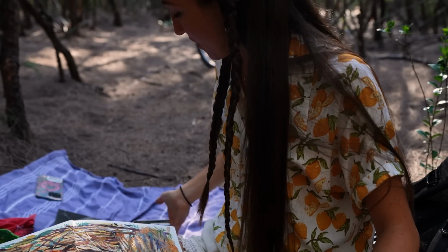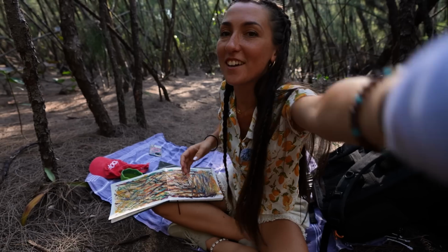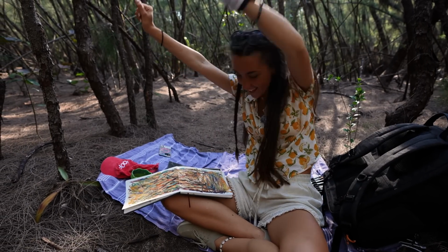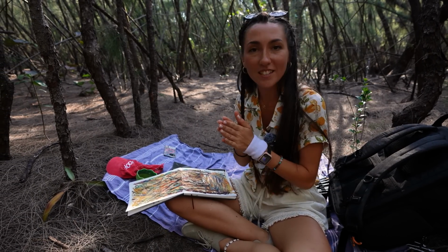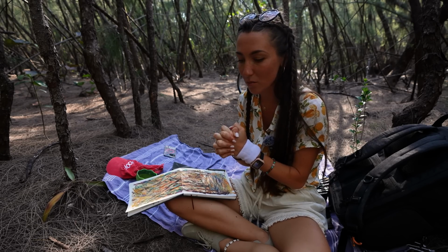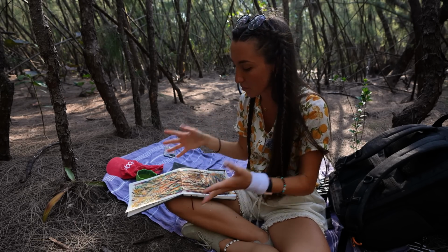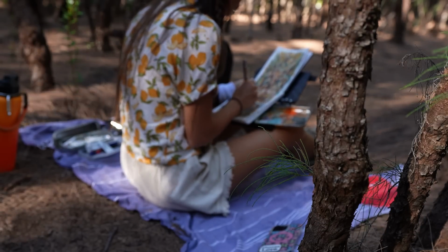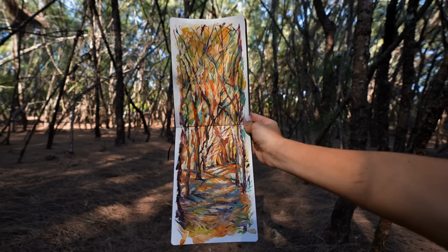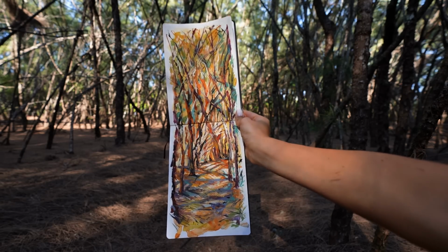It's time to pack up. We did it. Hooray, hurrah. Great success. Don't forget to celebrate yourself after you do something, because just the fact that you showed up to sketch, whether it's indoors or outdoors, is a big thing. And I have to remind myself that too. Here's the finished sketchbook spread.